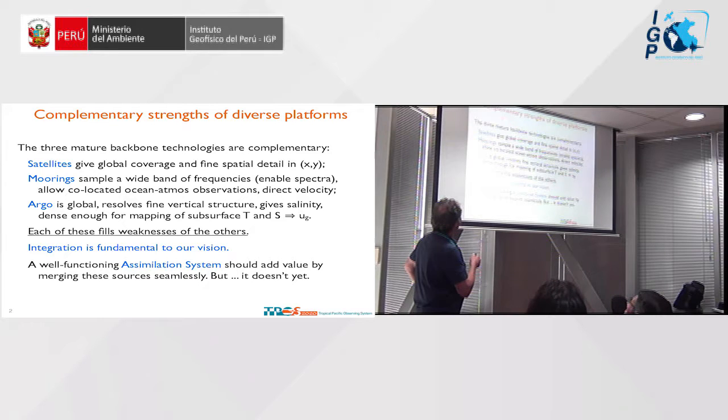So I would say the fundamental idea that we're working on is that different platforms, that is satellites, moorings, Argo floats, gliders, we have many different ways of observing the ocean, have complementary strengths. And the three mature technologies that we call our backbone are complementary. So satellites in general give global coverage. They give fine spatial detail in the horizontal direction.